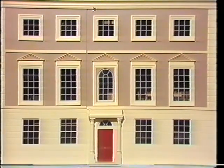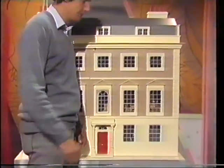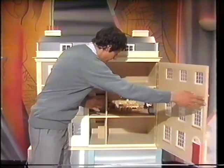What do you think would be the price of a beautiful Georgian townhouse like this? £500,000, maybe even £1,000,000. Well, in fact, £575 would be nearer the mark, because in fact, it's a doll's house, and a very beautiful one at that. Come inside and have a look with me.